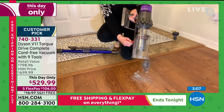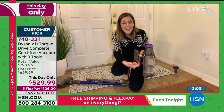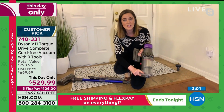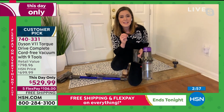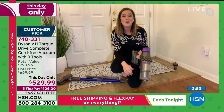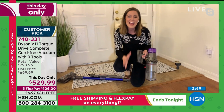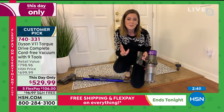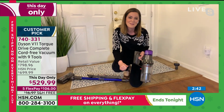Look at that dirt. But I'm not having to put my hand in it. I'm not having to dig out because it's going to self-squeegee. Now, all of that dust, even 0.3 microns, that skin cells, pollen, dust, pet dander, that stays trapped in the vacuum until you take it to a garbage can, not your floor, and empty it because of that whole machine filtration. And that's why we're certified by the Asthma and Allergy Foundation of America.